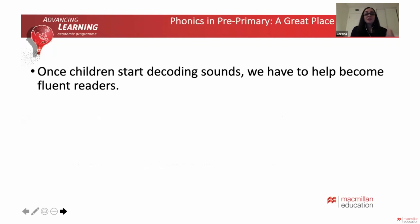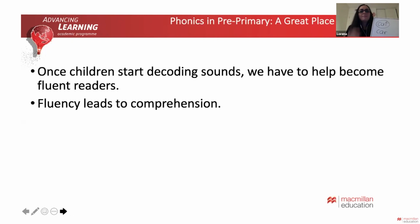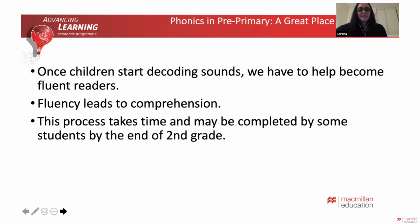Okay, now, once children start decoding sounds, we have to help them become fluent readers. Why? Because if they can say k, a, t, but they are not fluent, that means they cannot blend them quickly. They don't know what the word means. Sometimes children are like, k, yes, because they are learning to decode each sound and blend them. But we have to help them to become fluent readers, because fluency leads to comprehension. Once they are able to do this quickly, cat, cat, cat, they're going to say, oh, cat, I know that word. And then they're going to start understanding what they are reading, okay? So that's why fluency is super important. This process takes time and may be completed by some students by the end of second grade.